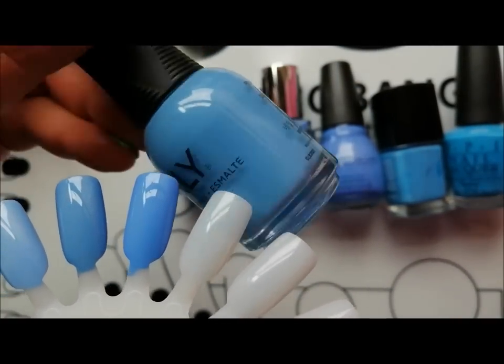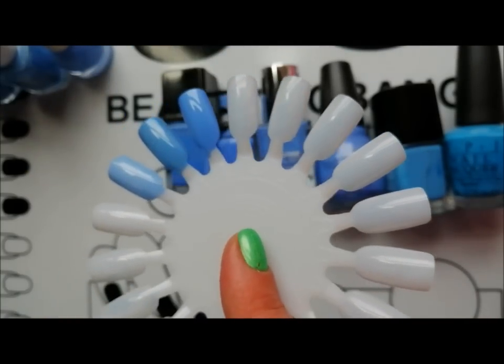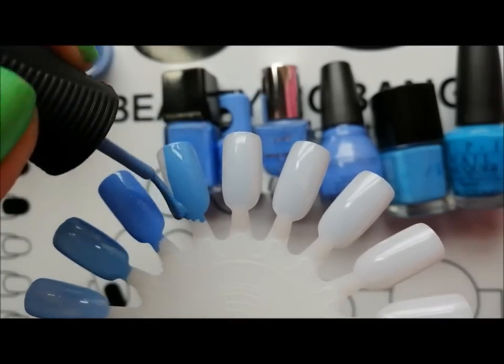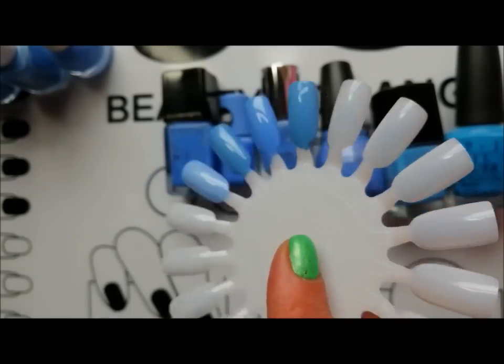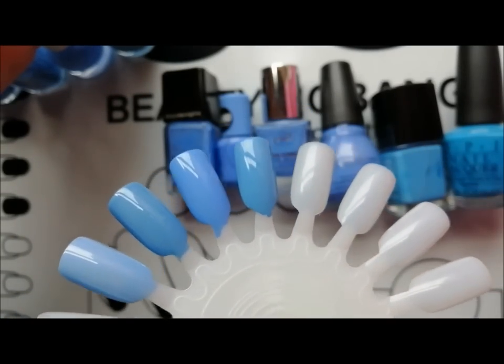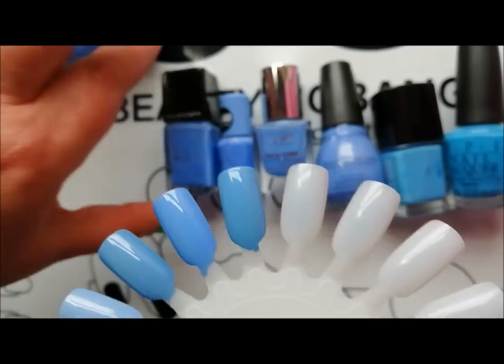This one won't be going anywhere. This is Orly Snow Cone, and this is just such a reliable polish. It's one of those polishes that I grab when I can't decide what to wear and I want something that's going to be a great formula that I can just get out the door quickly. And Orly Snow Cone is absolutely perfect for that. It's a one coater and it's just so pretty. These blues are just really calming.